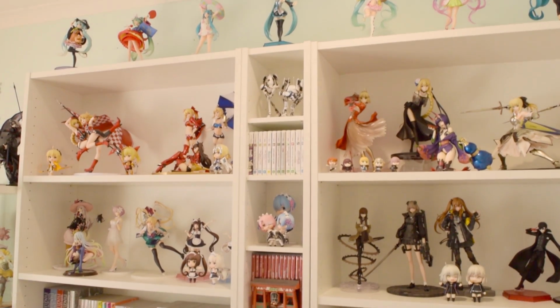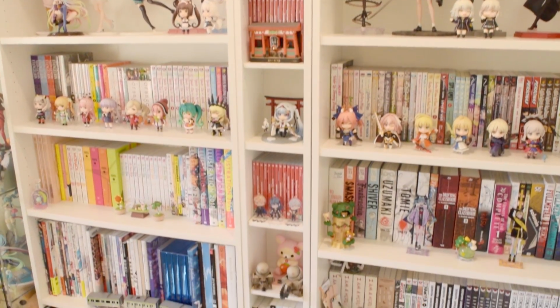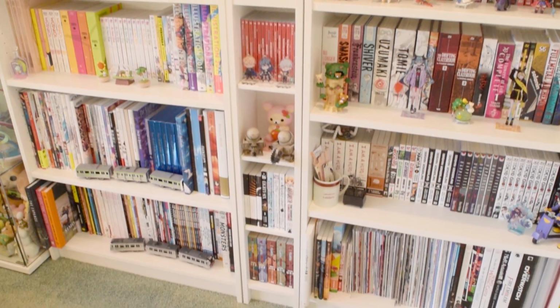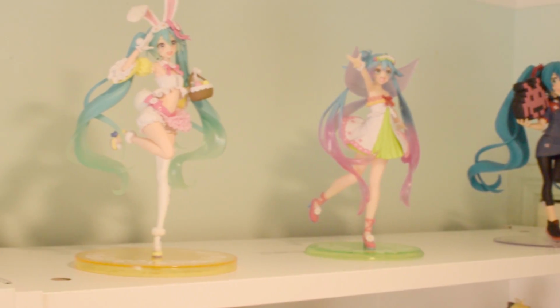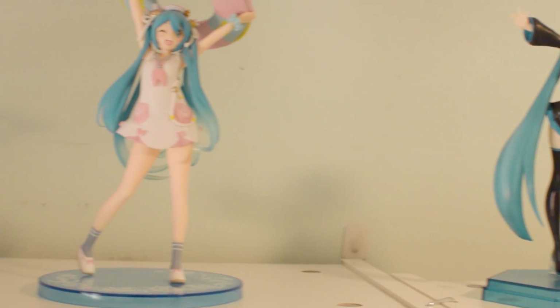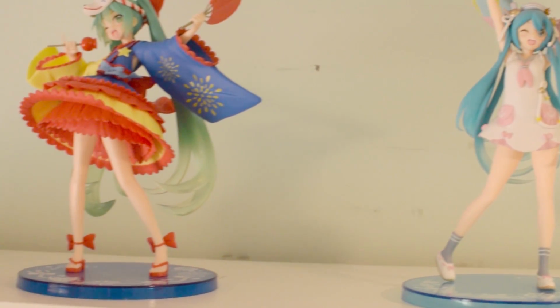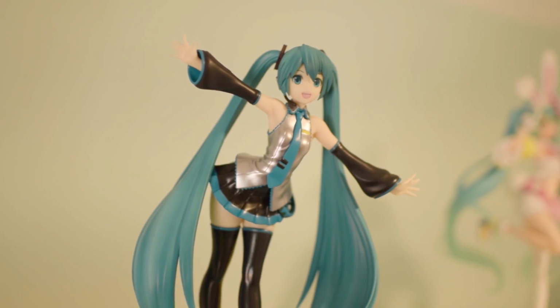Alright, so I figured we'd start with the main attraction, which is my shelves that I keep all my figures on. I keep all my manga on these shelves. So these are basically two IKEA Billies. So at the very top, I have a bunch of Taito prize Mikus. I love collecting these. They're all so unique and so cute. My favorite would have to be the Halloween one. And in the middle, I've got a Pop-Up Parade Miku.